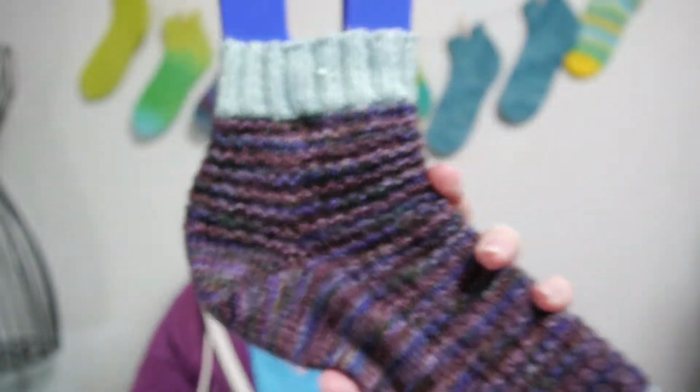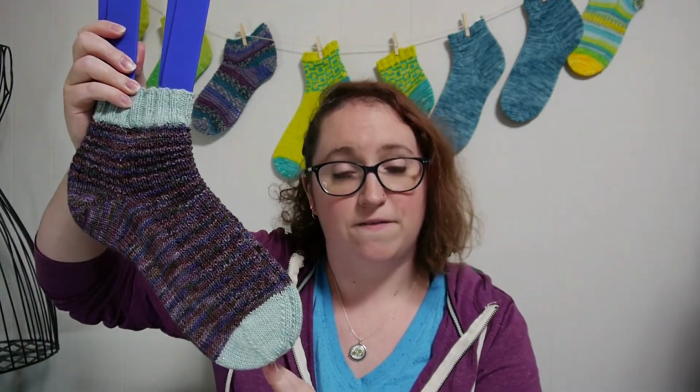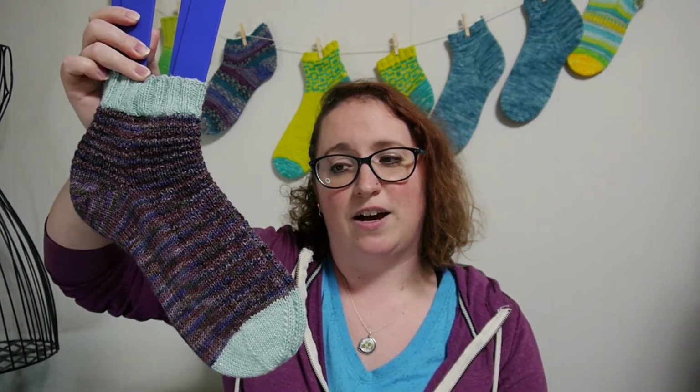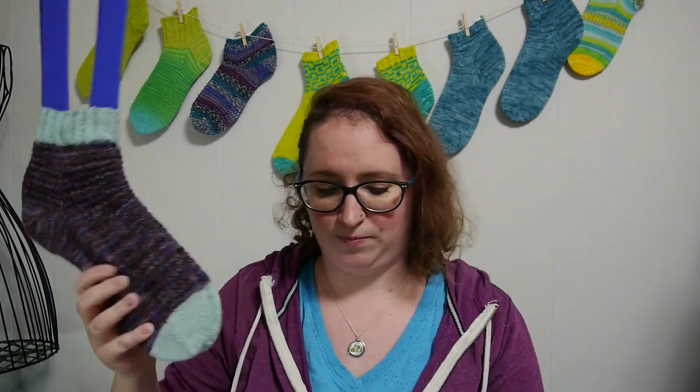Oh my goodness. So the pattern that I used is the Fan of Everything by Lindsay of Sock Witchery. If y'all get a chance to knit up any of her patterns, jump at it. I have yet to find one of her patterns that I don't like. They're all wonderful, and they're easy to remember, easy to memorize, and just sit back, watch TV while you knit.